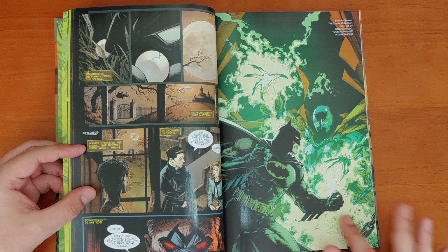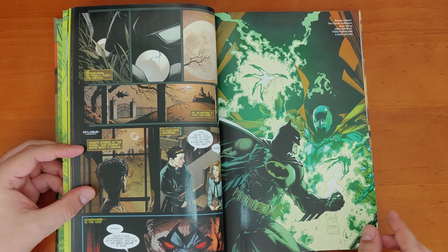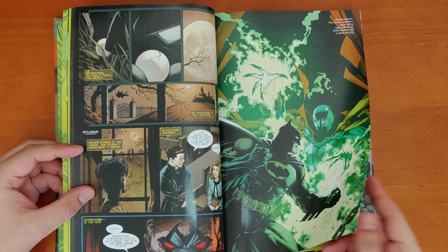There's the cover for it. They call it the Classic Collection, yeah. So this looks good, but on the actual hardcover itself, it looks bad.